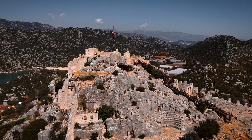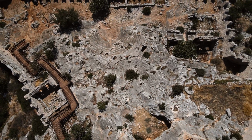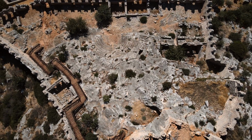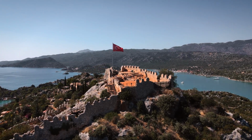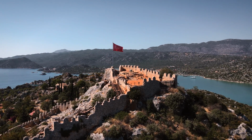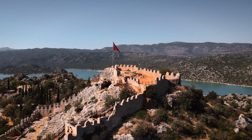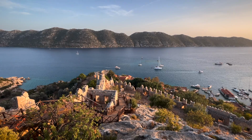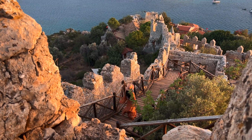This strategic castle was rebuilt by the Knights of Rhodes over Roman and Byzantine previous structures. The citadel was always very important to protect the small port town from the constant attacks of pirates that targeted the treasures of this trade center. Nowadays, the views from up here are totally stunning.